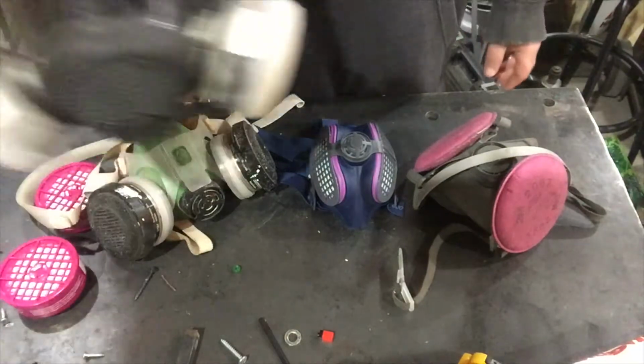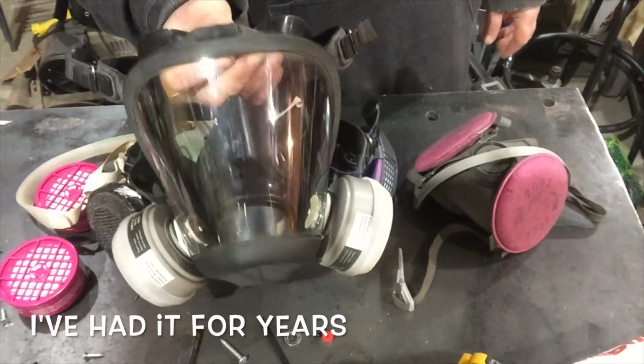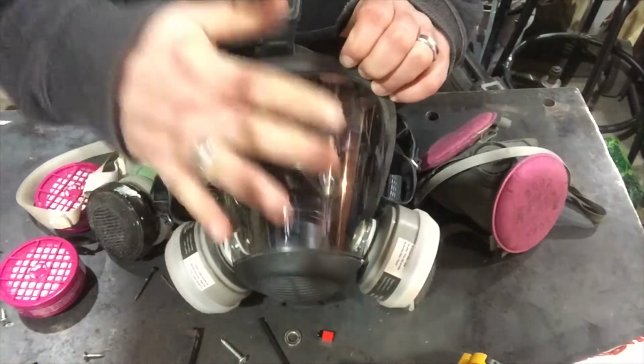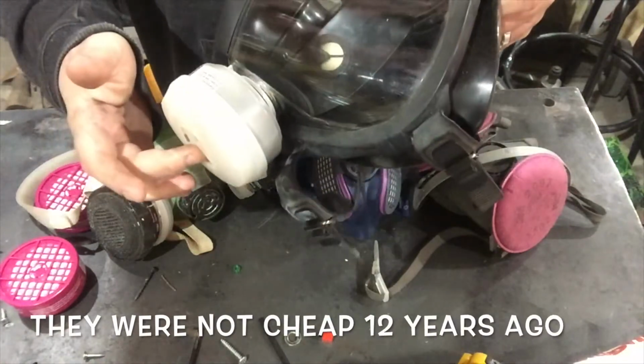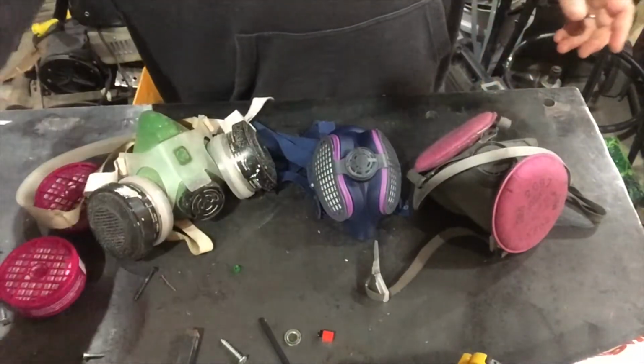This is an old Survive Air one. I've used this for sandblasting, so I could see. But I have the protective stick-ons, so it hasn't got scratched very much. It's in really good shape. These are expensive. Getting the cartridges is a pain in the ass because not everybody sells them, so I don't use it very often except for sandblasting.